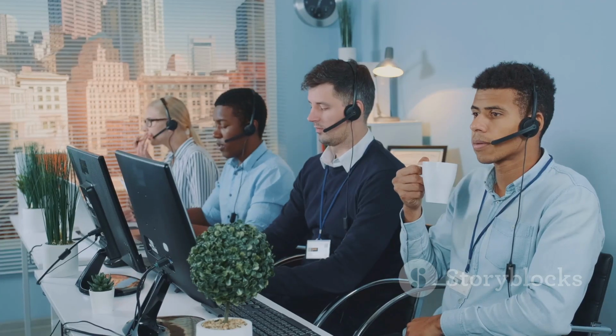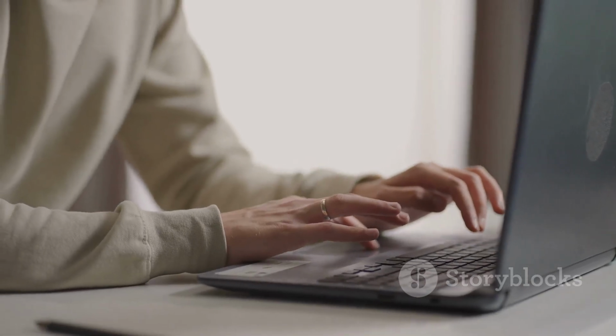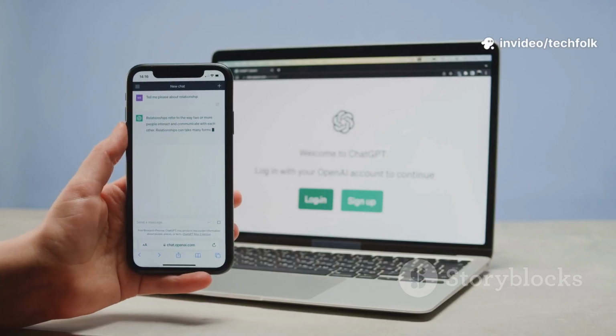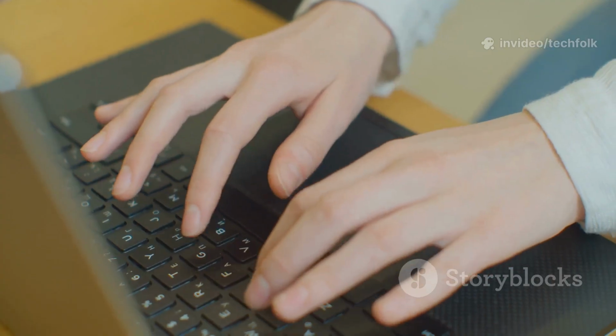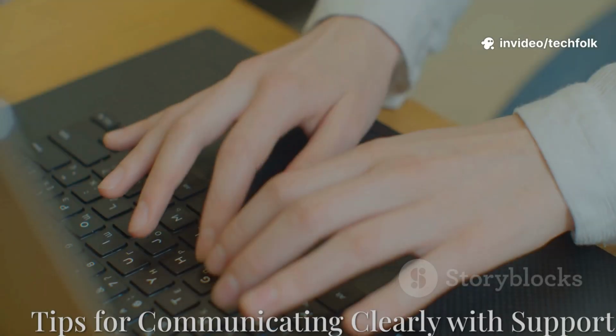All these details help the support team find your case faster. It is also helpful to say what you were trying to do when the message appeared. Were you logging in, changing your password, or reading an article? The more information you give, the easier it is for support to help you. Being clear and complete in your message means less back and forth and a quicker solution. The support team can start helping you right away if they have all the facts.